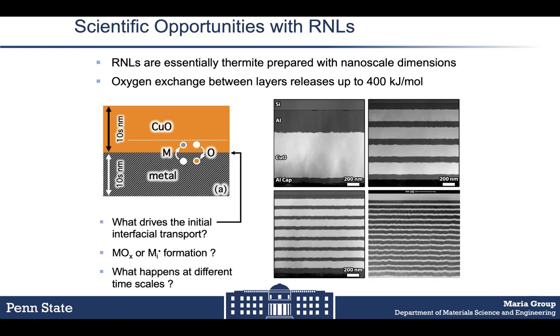If you take that combination and prepare it so that it is physically in contact and add some energy to get the reaction going, the elemental metal will scavenge oxygen from the metal oxide, and that exchange reaction releases on the order of 400 kilojoules per mole. Right? And this is a very large number. It's four times higher than many conventional organic energetic materials. So on the right, these are TEM images of the aluminum copper oxide system, one of the classics.